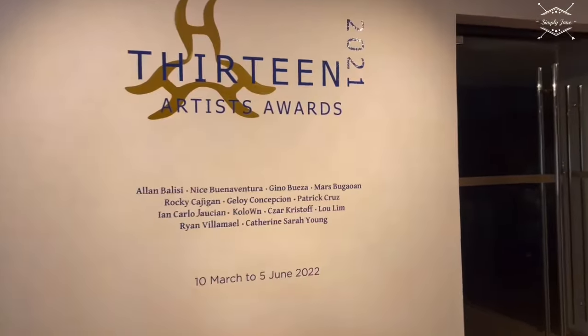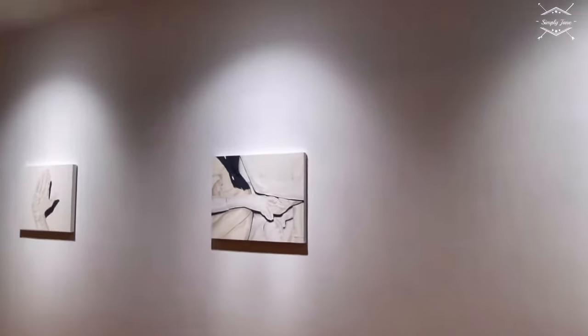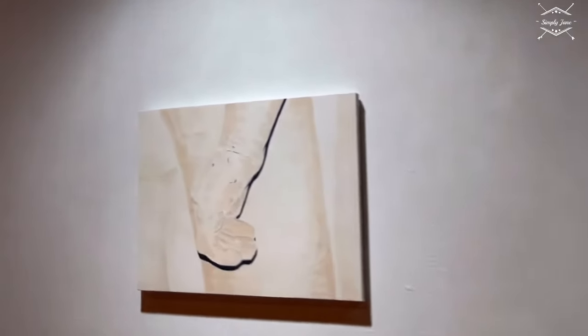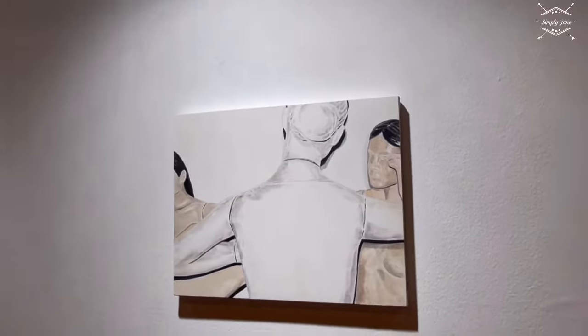Let's see what's written here. Oh, these are some names of participating artists, I suppose. So they are Alan Balisi, Nice Buenaventura, Gino Bueza, Mars Bugawan, Rocky Cahigan, Jeloy Concepcion, Patrick Cruz, Ian Carlo Haushan, Kowloon, Czar Christoph, Lou Lim, Ryan William Mael, Catherine Sarah Young. This exhibit is here from March 10 to 5 June 2022. So we're just on time.